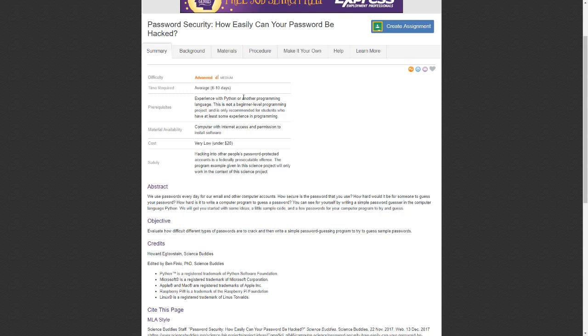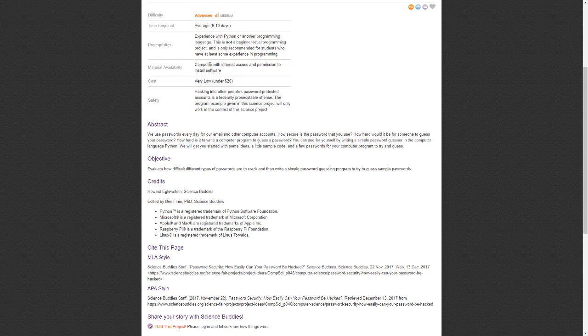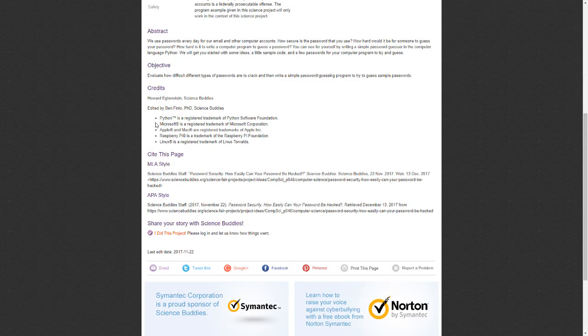I actually don't have any experience with Python, but I have experience with Java and other programming languages, and I think I can deal with Python. We just need a computer, and we don't need to pay anything. Okay. The objective is to evaluate how difficult different types of passwords are to crack, and then write a simple password guessing program to try to guess sample passwords. Okay, here we have the credits: Python, Microsoft, Apple, Raspberry, and Linux.